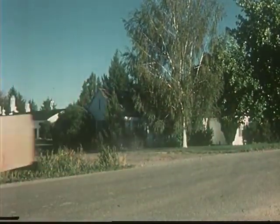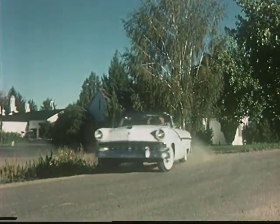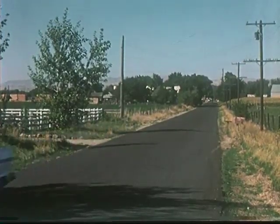So, there went Alan with his new driver's license, and Frank and Betty right behind, on as nice a summer day as you could wish for.